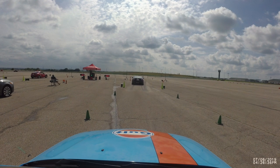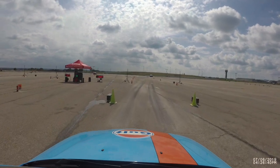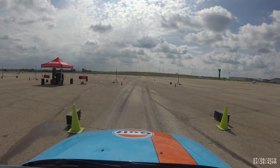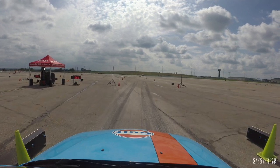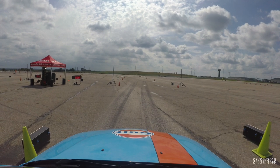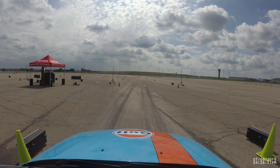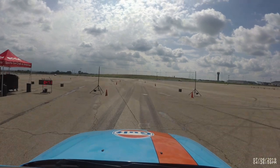Both these drivers here in SSC in their Scion FRSs, and both of them running right around that same reaction time. 6:18 for McCabe, 6:14 for Levitz. Looks like McCabe's in with a 35.4, Levitz with a 36.7. Both drivers running about 1.5 seconds. It's actually 1.6 for McCabe and 1.4 for Chris Levitz. So improvements there for both drivers.